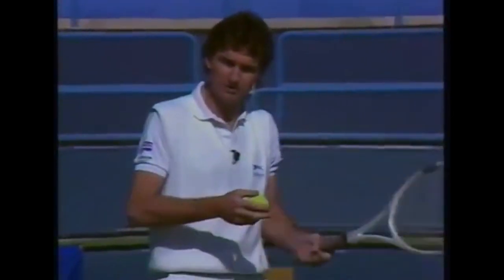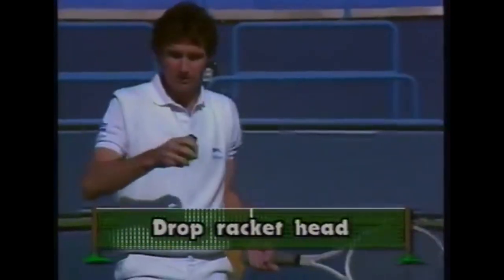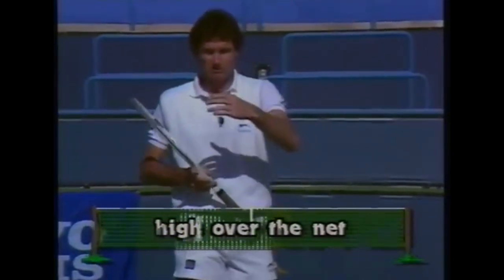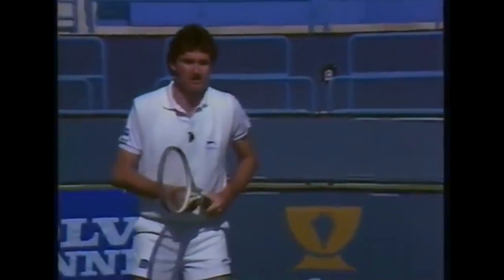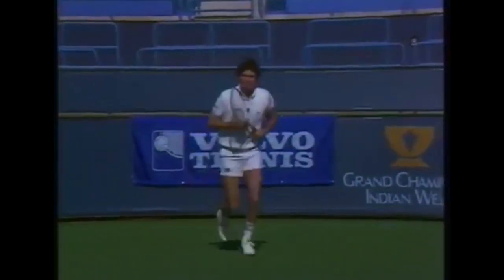One is you're going to drop your racket head so that when you come over the ball, remembering to follow through, you play with a little bit of topspin. Now, as you do this, the ball is going to clear the net much higher. Also, when the ball bounces, with the topspin, it's going to continue to bounce and then jump a little bit higher, which gives you a little extra time. We'll see if I can do it here. Not bad.